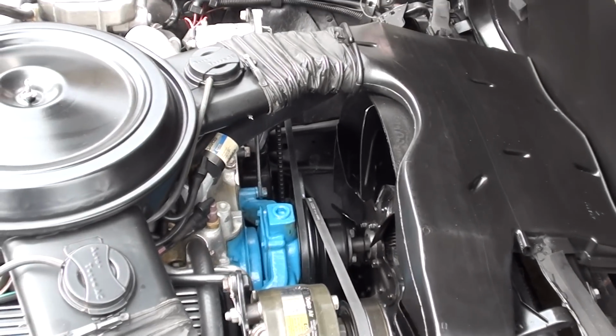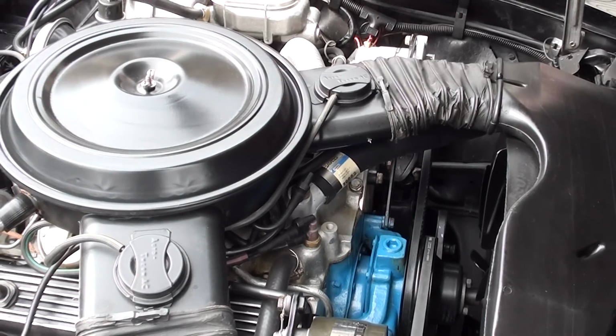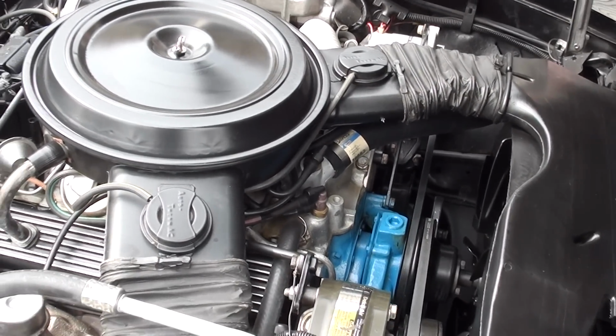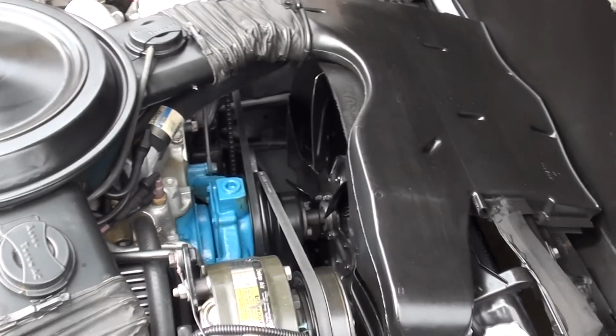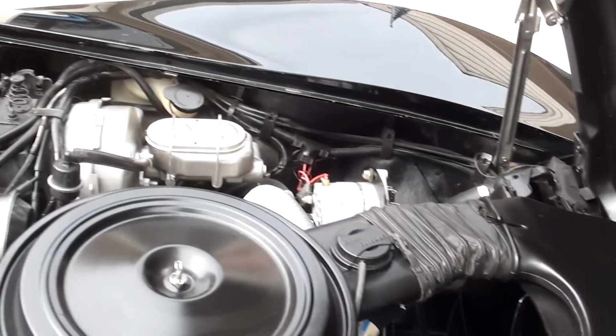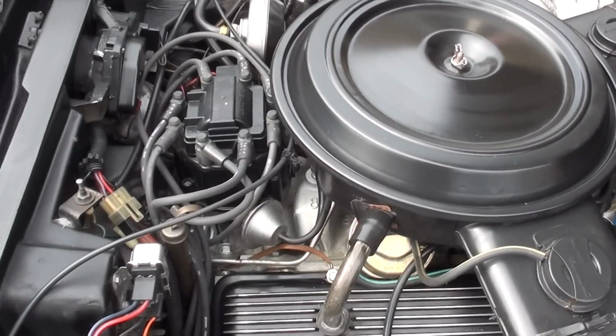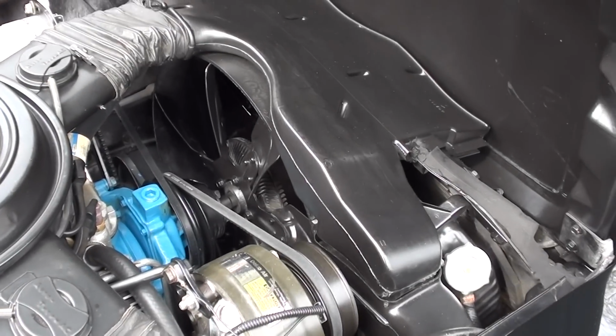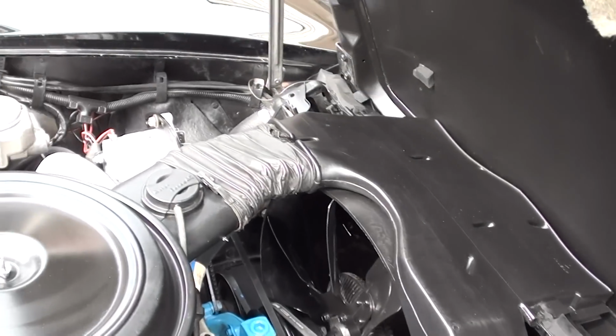Again, it's a GM 010 performance block in it. It's got a Bowtie aluminum intake. It's got Pro Comp aluminum heads, stock exhaust manifolds, power steering, power disc brakes, air, HEI distributor. The previous owner said about 1,000 miles ago he just went through the front suspension, so that stuff's all brand new.